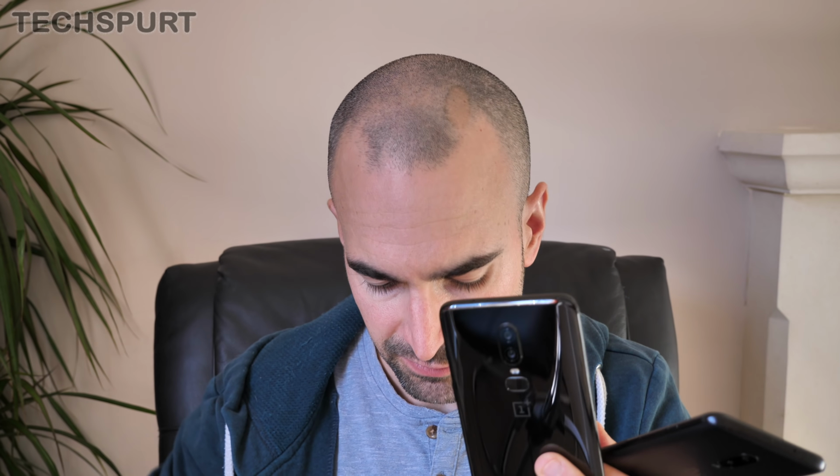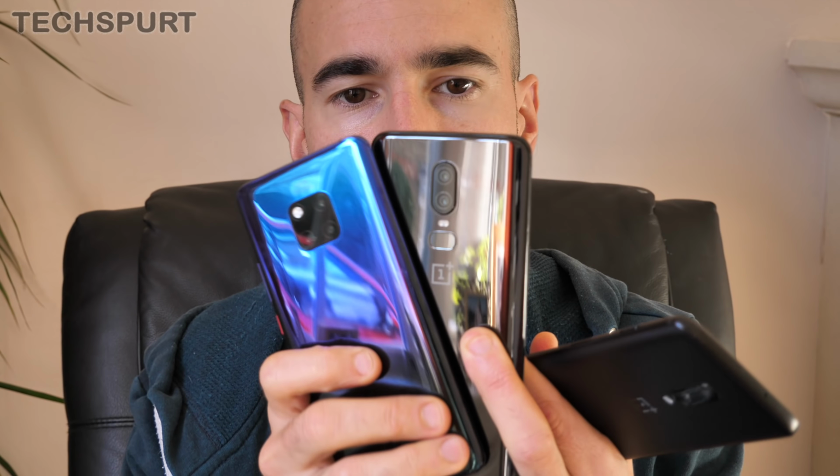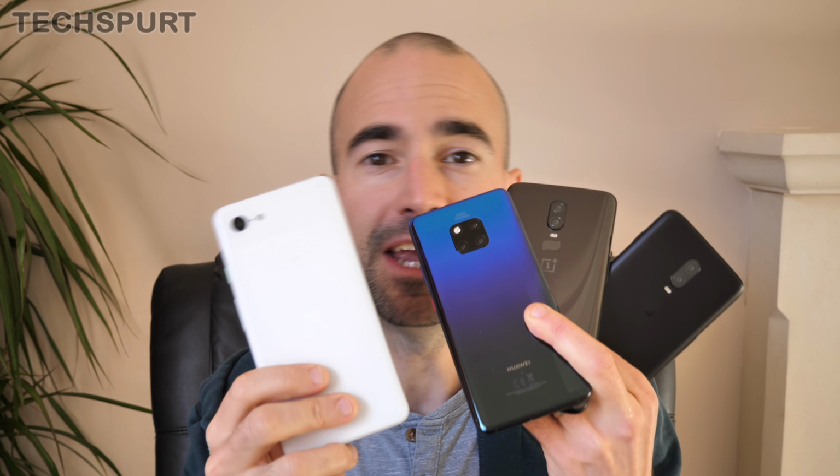The best way of testing a smartphone camera's chops, at least in my murky little mind, is by comparing it with the very best rivals out there. That's why I've been testing the OnePlus 6T's camera alongside the already pretty bloody good OnePlus 6 snapper, just to see how they compare for photo and video quality. And on top of that, I've also been doing a side-by-side alongside the Huawei Mate 20 Pro. And just for good measure, a bit of Pixel 3 action as well.